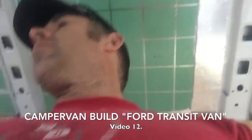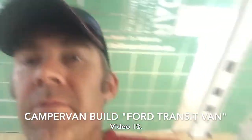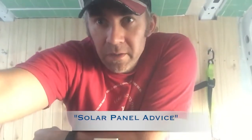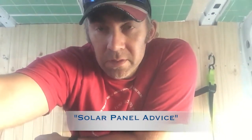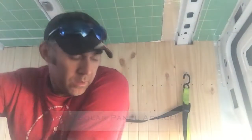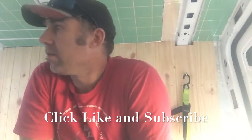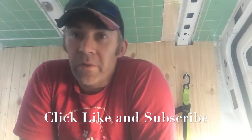Folks, I'm just trying to work out my solar panels for the roof of this van. Keep in mind I don't know anything about solar panels at all. This will be the first time I've installed them. But what I've done is I might have gone to 5 or 6 different shops, some shops more than once, to ask what I need and how to do it and what's the first steps and how do I mount them to the roof.